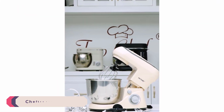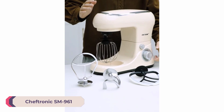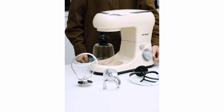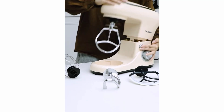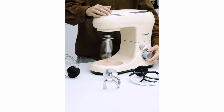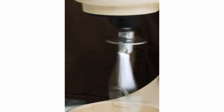Number 5. Cheftronic SM961 Food Stand Mixer. The Cheftronic SM961 stand mixer is a powerful 1300W kitchen companion, perfect for home baking enthusiasts. Its 5L tilt head design makes mixing effortless, and the 6+P speed settings provide versatility for various recipes.